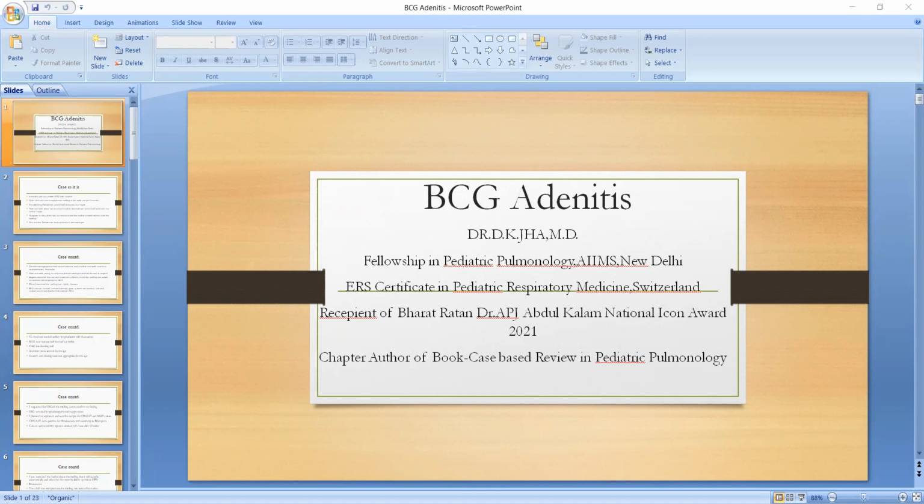WHO incorporated the BCG vaccine in the Universal Immunization Program in 1974, although it was first used in 1921. It is a very widely used vaccine, and BCG is very safe. Adverse reactions are very few, but they happen. So we will know what the adverse events are, what this BCG adenitis is, and how we should manage this case if it comes to us.